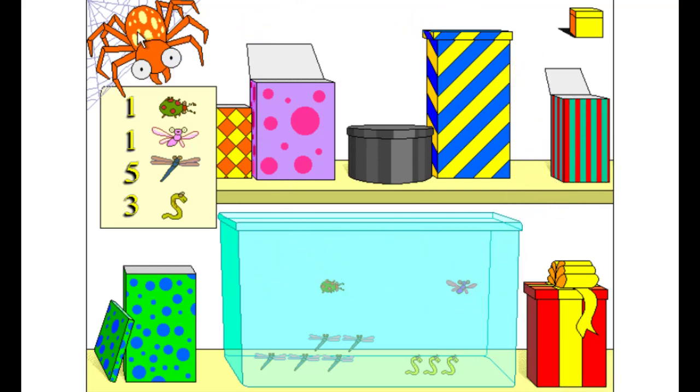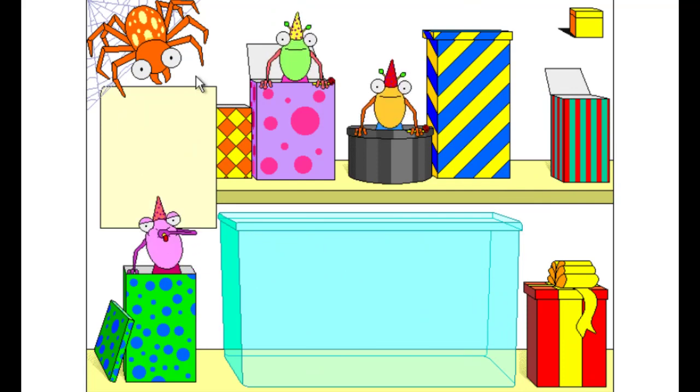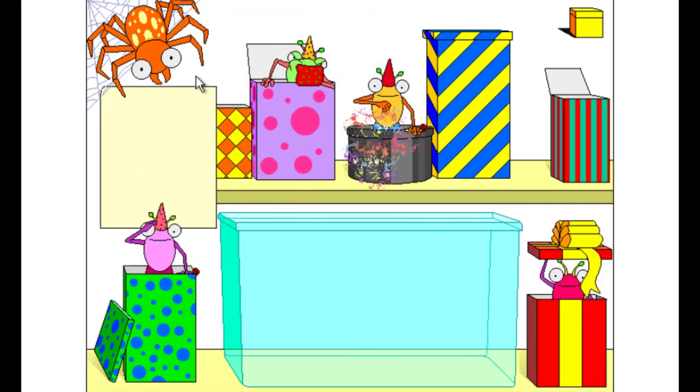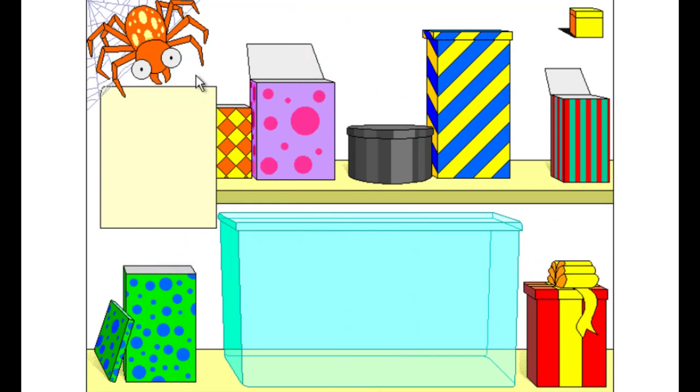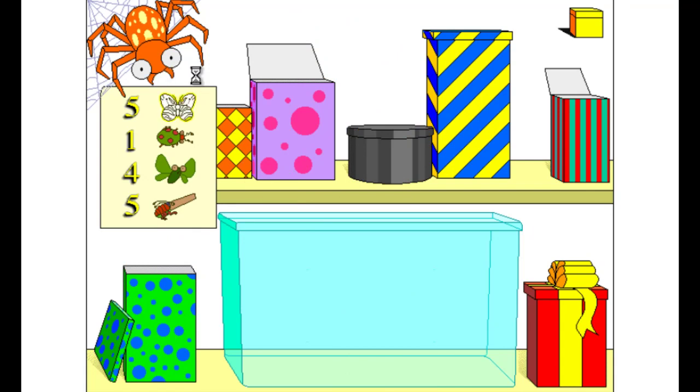Creepy critters! Here we go again! Here is what we need to catch. Pretty bug. Polka dot bug. Green bugs. Saw bugs.